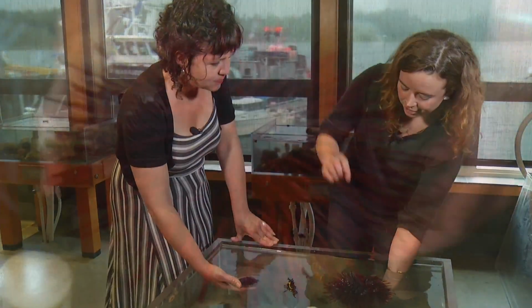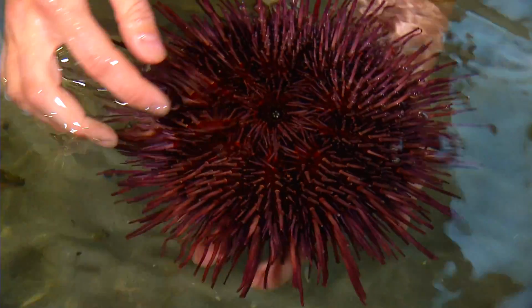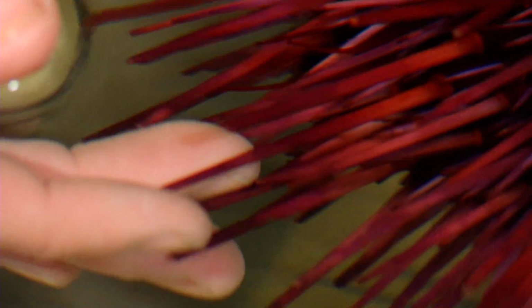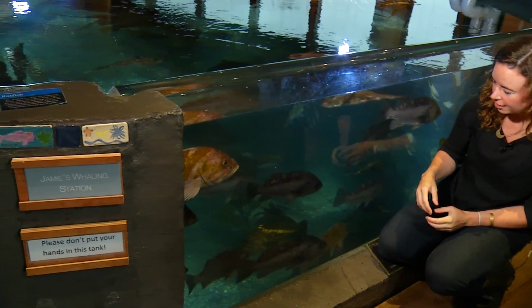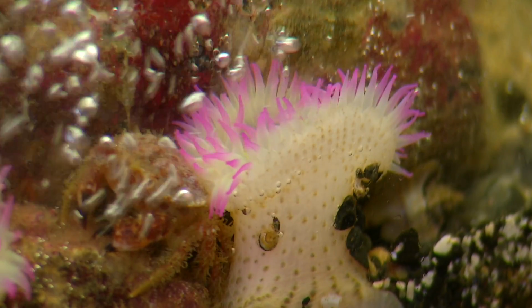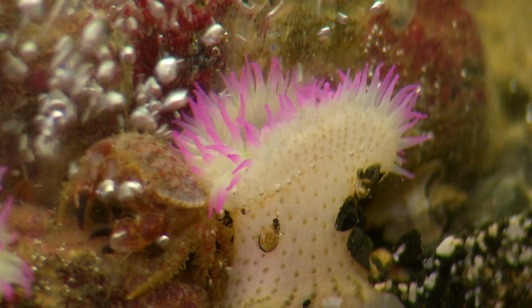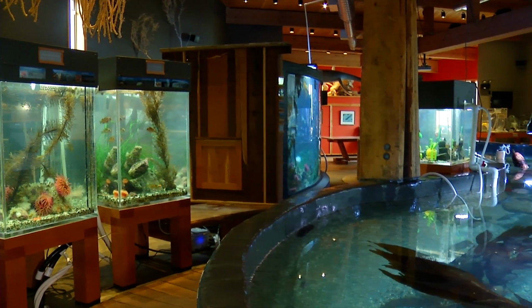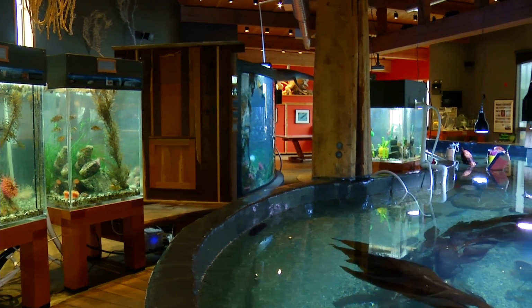The Ucluelet Aquarium is a non-profit organization. They collect species in February or March and then release them again in November or December every year. They only take what they can properly care for, and that care includes circulating salt water into the tanks that is pumped directly from the ocean. School groups come from all over Vancouver Island and beyond to learn and to experience.